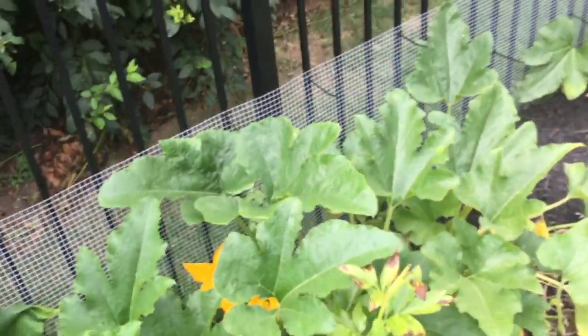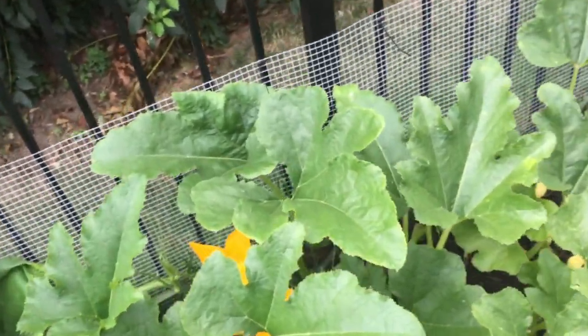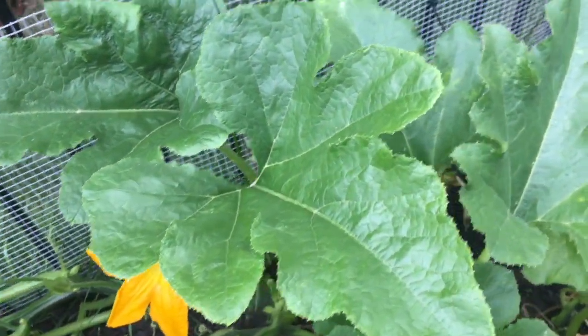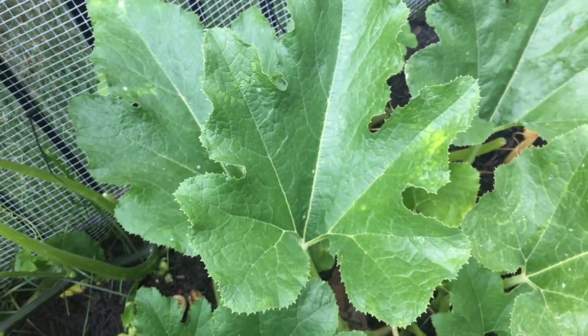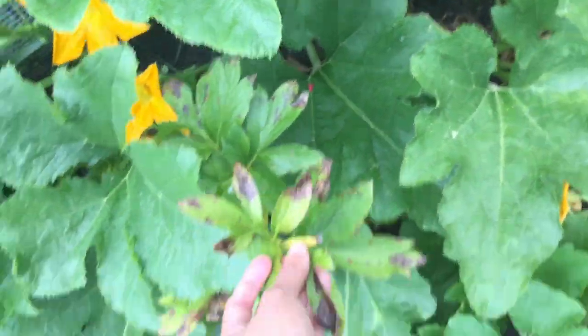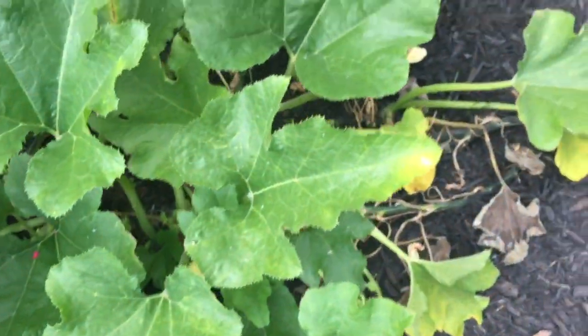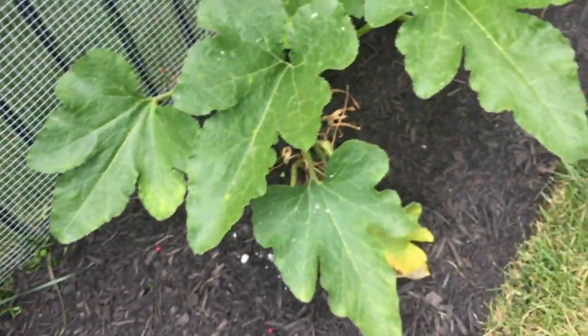This is my pumpkin, actually not pumpkin, it's a squash called Kabocha Squash, and I'm getting a lot of male flowers, but the female flowers do not seem to be sticking. They just fall off before even opening, so not sure. I have my Scarlet Hara peony here in the middle of that. So this is another Kabocha.